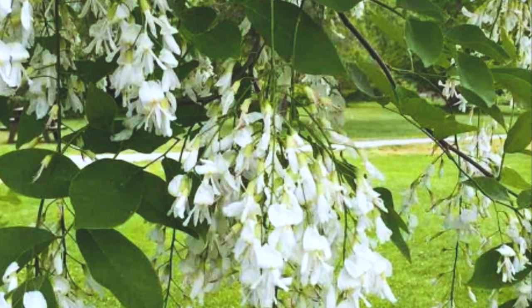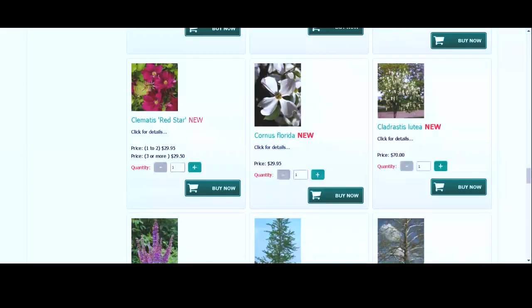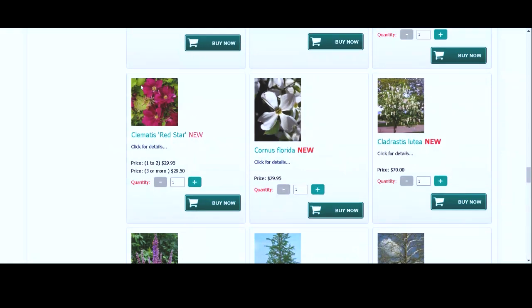We had a neighbor once that had a wisteria climb a really, really tall tree, and unfortunately they cut that tree down, so that wisteria is now gone. But I wish I had my own wisteria tree, and if I can't grow wisteria, I can take a look at this Cladrastis lutea. I should do more research on what this tree is all about.